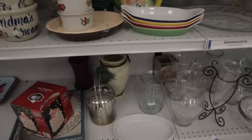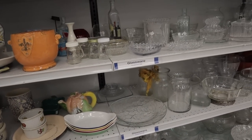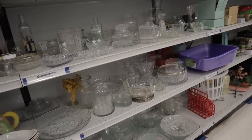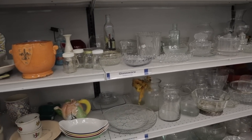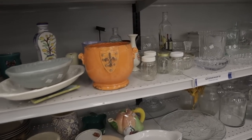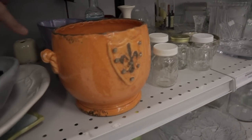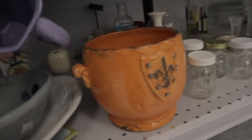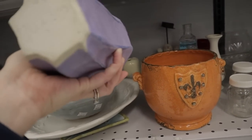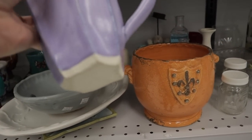See what else? This was a while ago, I found a little decanter, and it was Tiffany's, but it didn't have the lid, and I didn't know if I'd use it, so I left it. But you just have to take your time, look through, see what you can find. Oh my gosh, this is funky. Isn't that cool? $1.99. It's signed on the bottom.